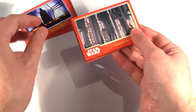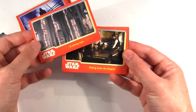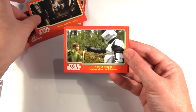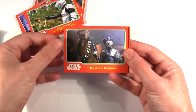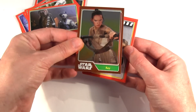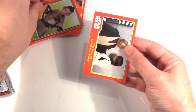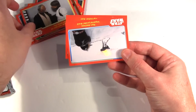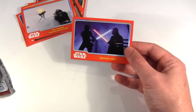So we have Luke and Leia taking a wrong turn as they stare across a chasm in their escape. Spoiler, they swing across. And then Luke and gang hiding from the Empire. A scout trooper approaches the princess. The price of Chewbacca, which if you've seen the holiday special, I'd pay about 2 cents for him and all his family. And then, ooh, a shiny foil card bearing Rey from The Force Awakens. And the Force will be with you, always. And Han destroying an Imperial probe droid, and then the final one, the lightsaber duel.